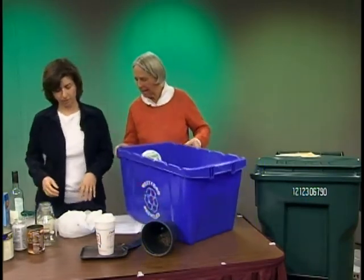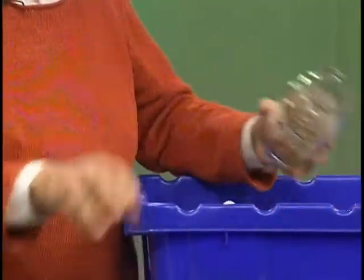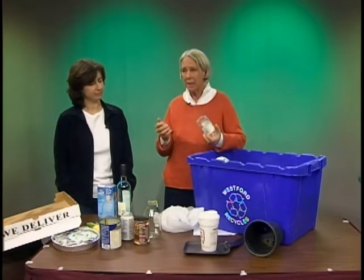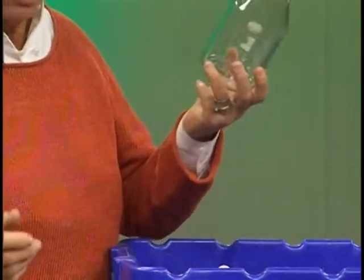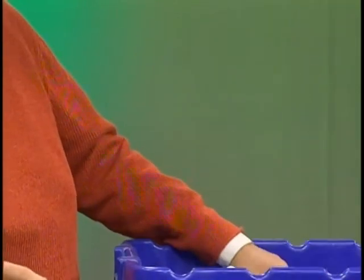Okay, then we get to glass, and this is all, the marmalade jar, the spaghetti sauce jar, that all goes in. We've obviously rinsed these out. You can have a little contaminant, but just run them through before you put them in. The pickle jar, labels can stay on, not a problem. Wine and beer bottles, if they're not returnable, those all go in.